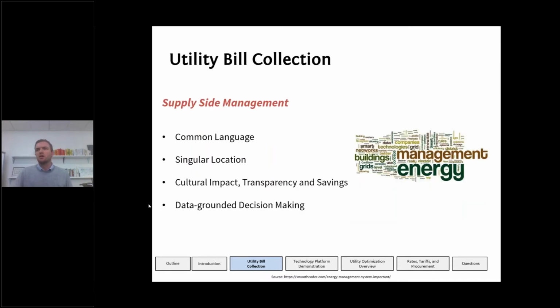Some of the reasons why this is of high importance for an organization is it establishes a common language. So as you go from coast to coast and really around the globe, the language of energy changes, just like the language that we speak changes. There's, as many of you know, different units of measure. There's different types of charges that exist on a utility bill. There's different ways to measure the consumption for a particular building.